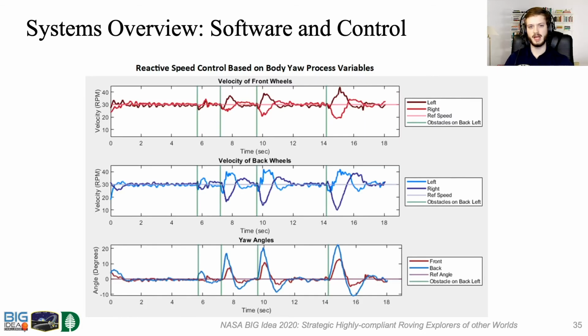Encountered obstacles cause the yaw angle of the passive joints to diverge from the reference angle, as shown in the figure. The system is tuned so that for large yaw angle errors, wheels on the same axle can move in opposite directions to allow the axle to repoint at slow speeds. Detecting yaw angle response also serves as an excellent proprioceptive sensor of terrain condition and heterogeneity.